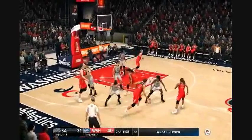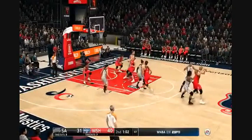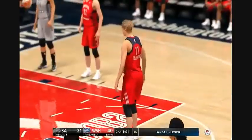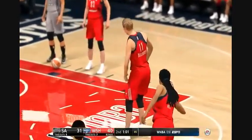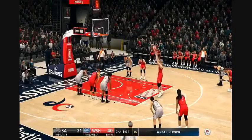Moves around the defender. Can't hold on to the ball. That's a foul. Easy call. Can't connect on the first free throw. For two from the line.